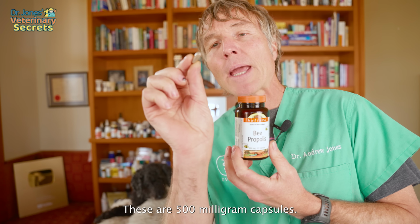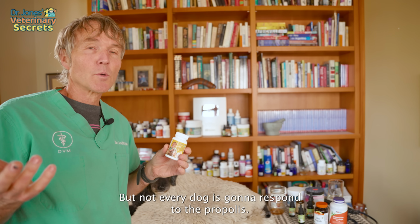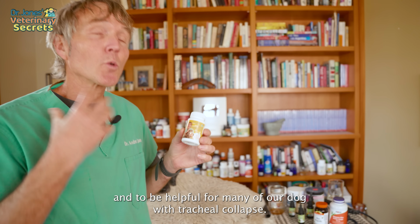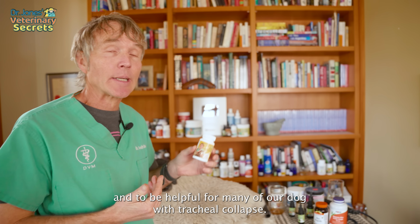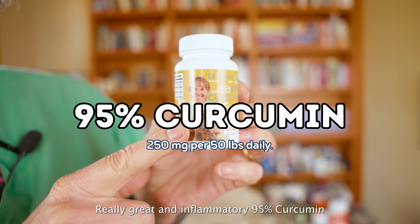These are 500 milligram capsules. I'd be giving Tula half a capsule once a day. But not every dog is going to respond to the propolis. Another good oral anti-inflammatory, been shown to be helpful for many of our dogs with tracheal collapse. Really great anti-inflammatory, 95% curcumin.